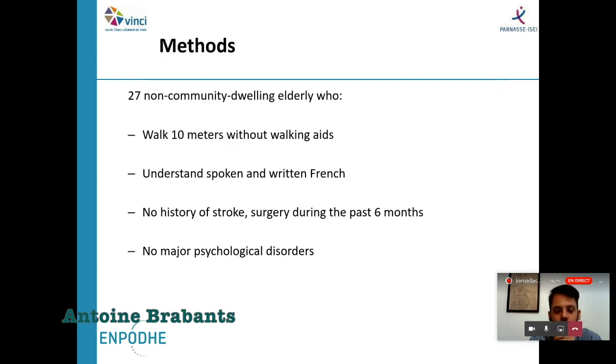So in this study, we recruited 27 non-community dwelling elderly who were able to walk 10 meters without walking aids and who understand spoken and written French. All the participants were living in nursing homes in Brussels. Participants who had a history of stroke or surgery during the past 6 months were excluded, as well as those who had major psychological disorders. All the participants provided written informed consent approved by an institutional medical ethics committee.